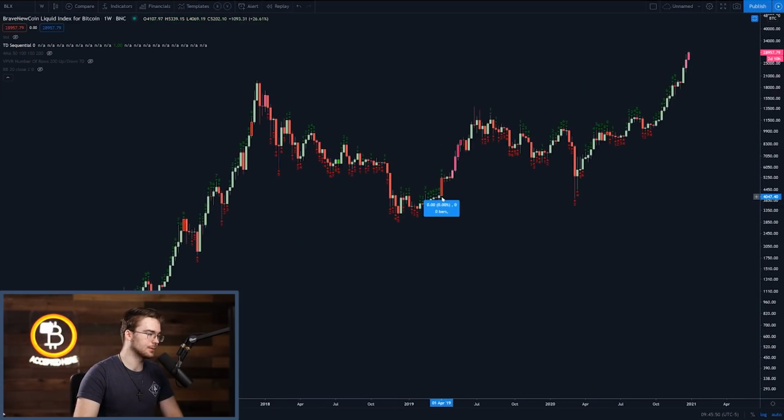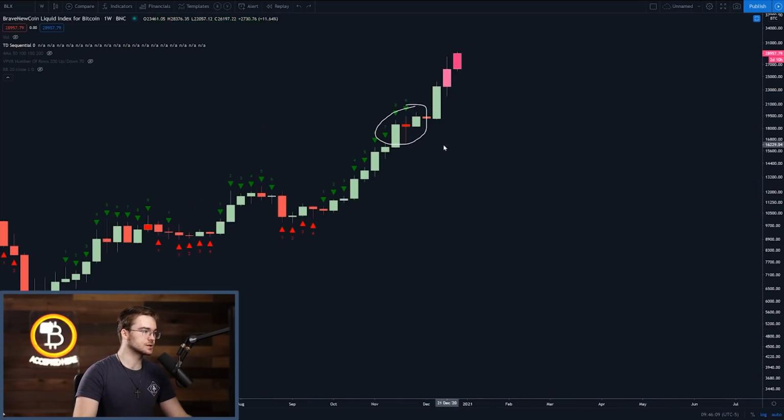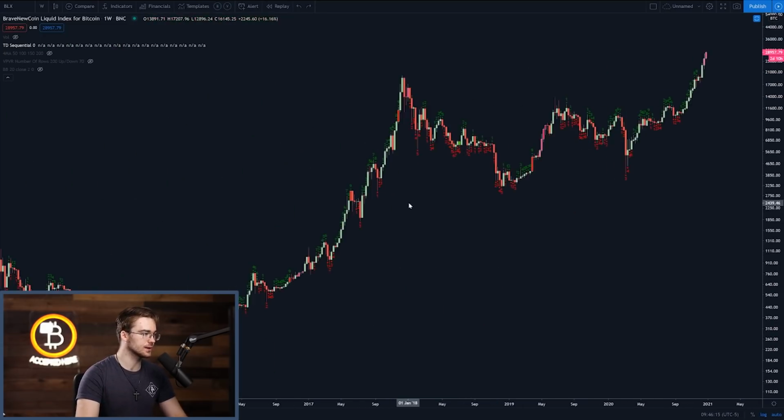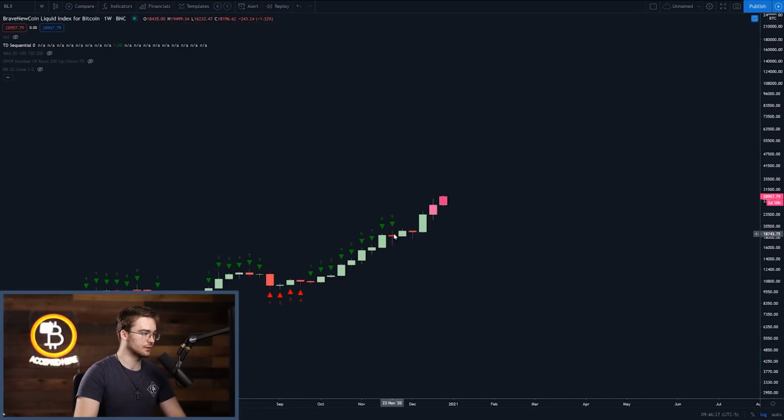We saw something similar happen over here in April of 2019. Bitcoin hit a 9 flash on TD Sequential, completely ignored it, and rallied 250%. We are seeing bullishness follow a 9 flash on the TD Sequential, and that is striking because when we see that happen in history, it generally leads to, at minimum, a 200% rally. Now, for perspective, a 200% rally from $18,000 would be around $50,000 to $60,000.